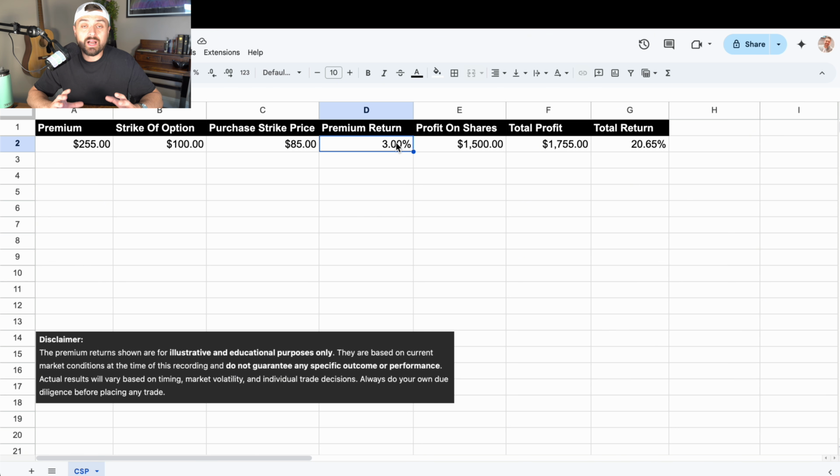Me personally, I like to be in that 1 to 3% range. Some of you like to be degenerate and you like to go to stuff that's in the 7, 8, 9% range. For me, I don't like doing that because that's where you get into a situation where you get into a stock, you get assigned, and then you're not even able to do covered calls. That's a huge L, right? I can't stress it enough.